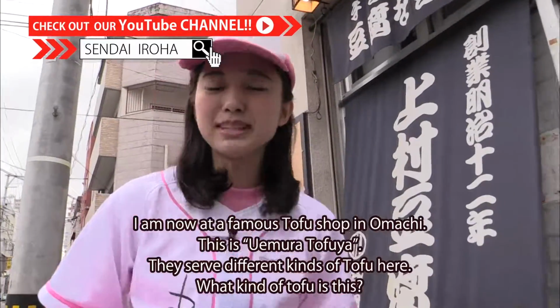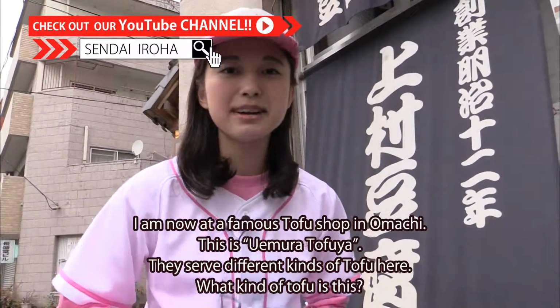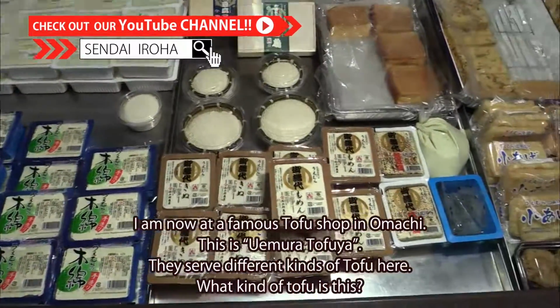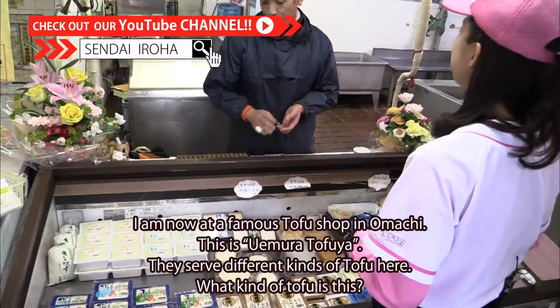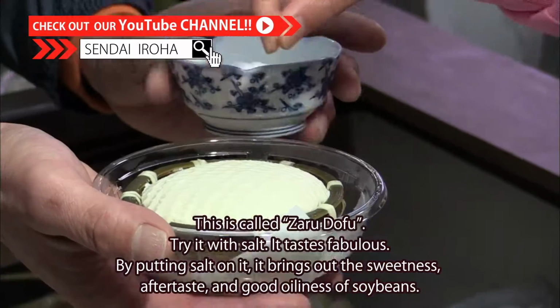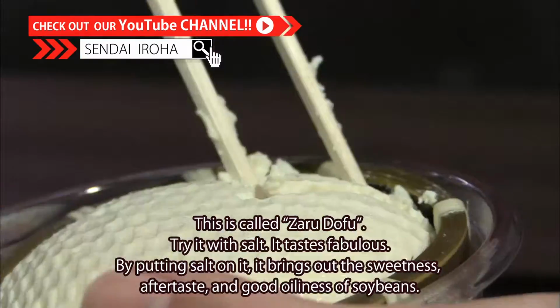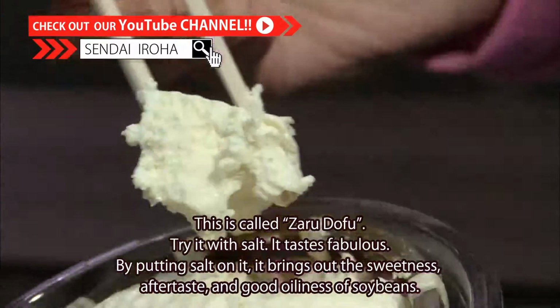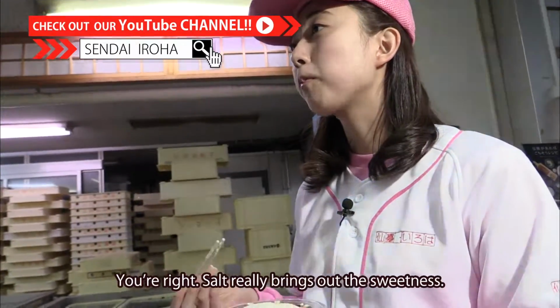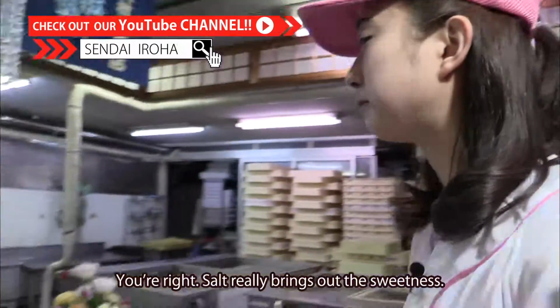I'm now at a famous tofu shop at Omachi. This is Uemura Tofuya. They serve different kinds of tofu here. What kind of tofu is this? This is called zaru tofu. Try it with salt. It tastes fabulous. By putting salt on it, it brings out the sweetness, aftertaste, and the good oiliness of soybeans. You're right, the salt really brings out the sweetness.